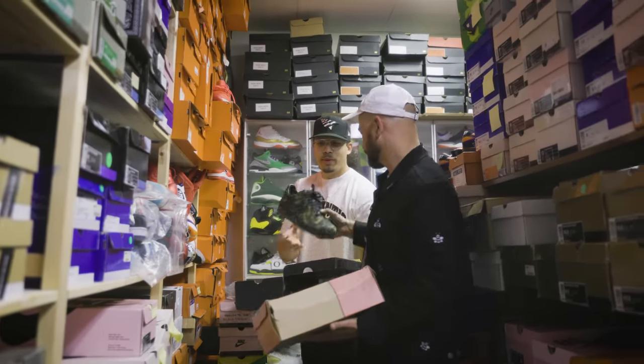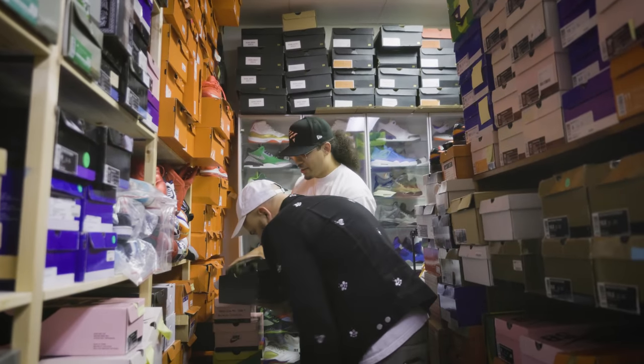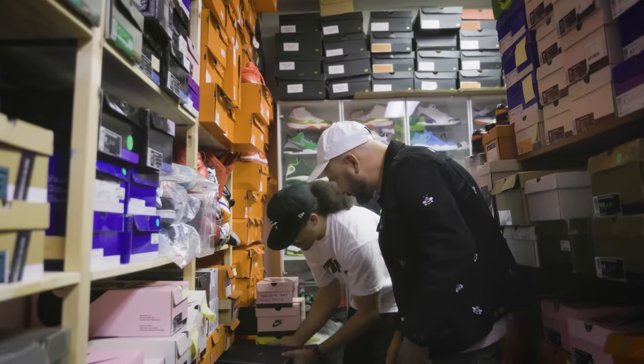Digicamo. I remember all the midsoles and the outsoles, like any premium Air Force One looked like these. I'll always remember that. That was definitely a vibe. That was a good time.